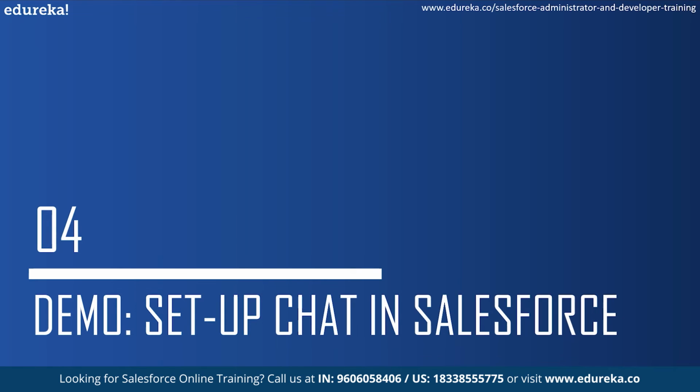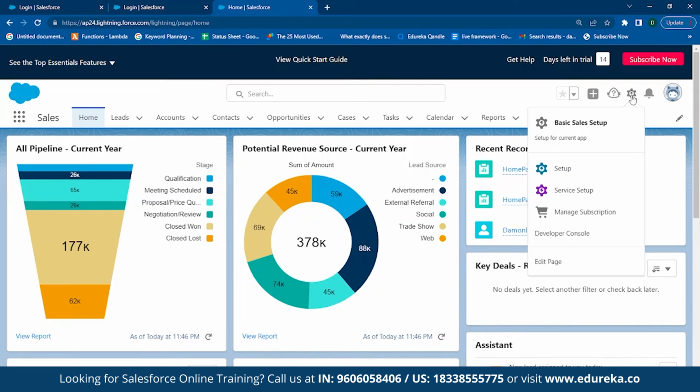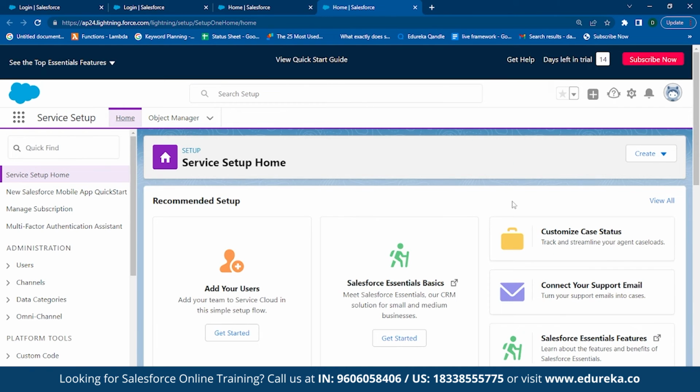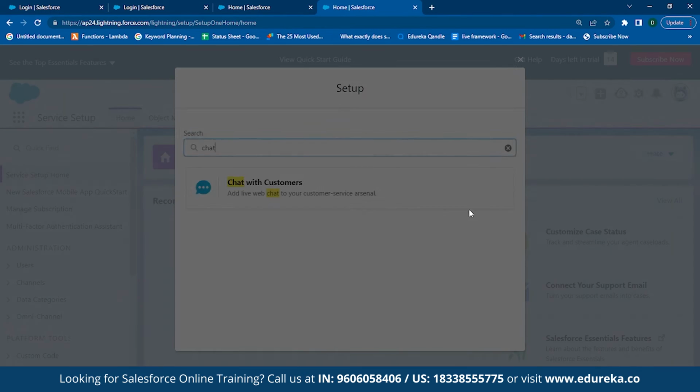Now let's move on to another demo where I'll show you guys how to set up your chat in your Salesforce. Alright, let's get started with the demo. Now on the top right of the dashboard, click this gear or settings icon, then select Service Setup. Now on the Service Setup page, hover your mouse over to the right hand side and select View All, type chat and then select Chat with Customers.